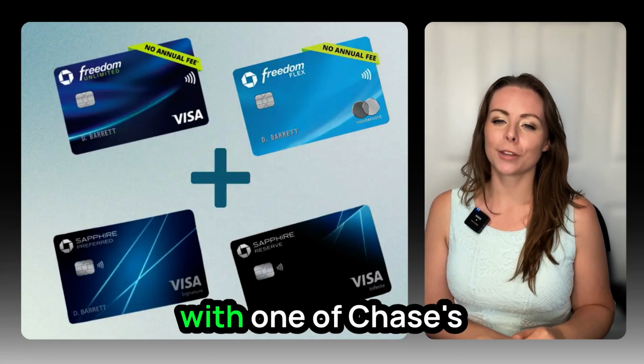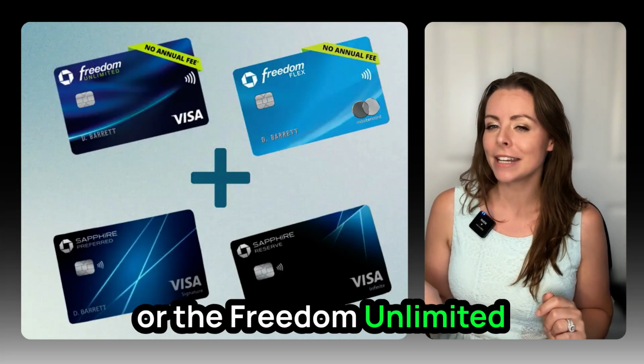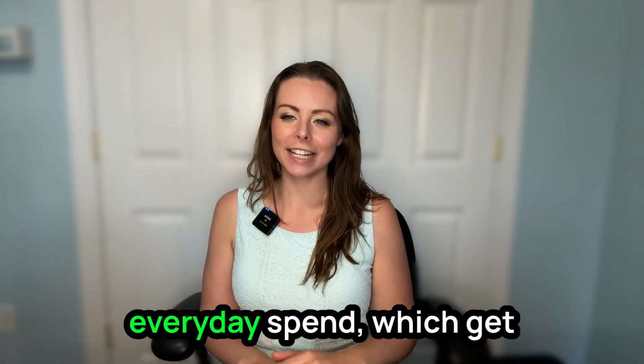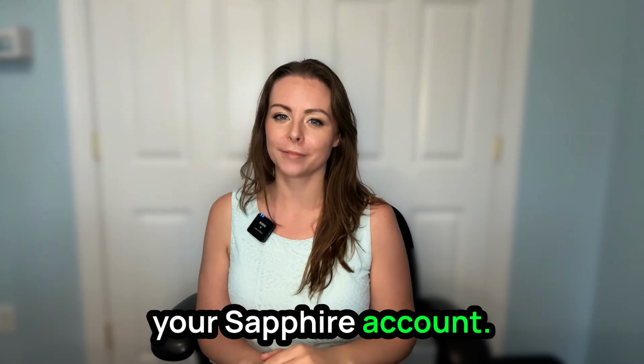Pairing your Sapphire with one of Chase's Freedom cards, either the Freedom Flex or the Freedom Unlimited, can seriously boost your rewards game. These cards can give you more return on your everyday spend, which gets even more valuable when you combine them with your Sapphire account.